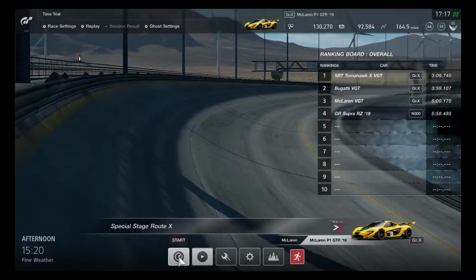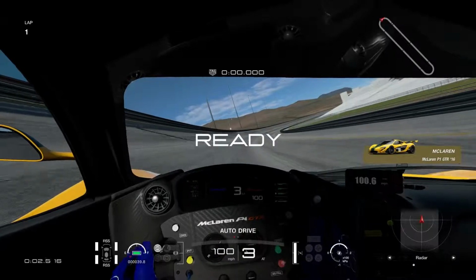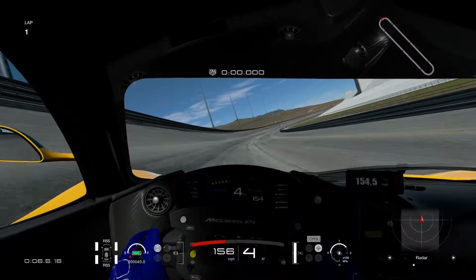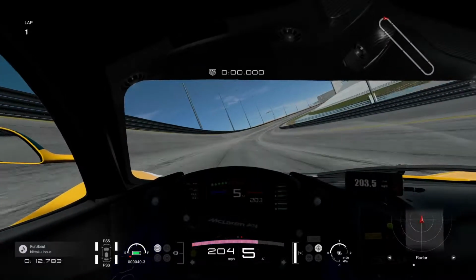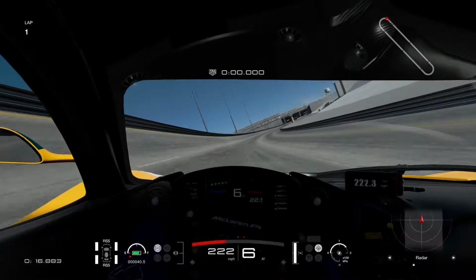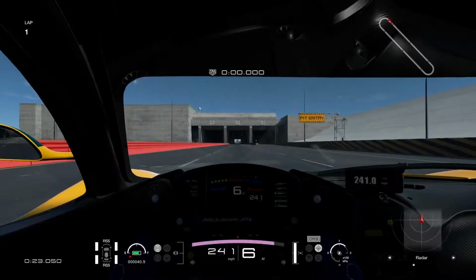Let's see how fast the McLaren P1 can go. This is going to be very excellent. I'll give everything a little experimenting to get a very good distance. Now let's take the last turn until everything is excellent, keeping a little more speed and more distance, and here we go.